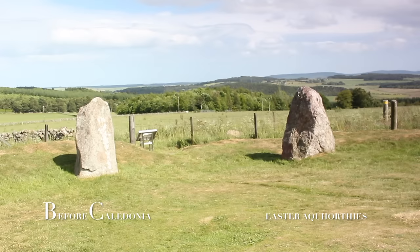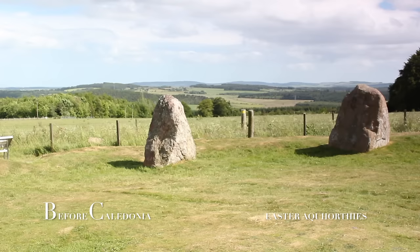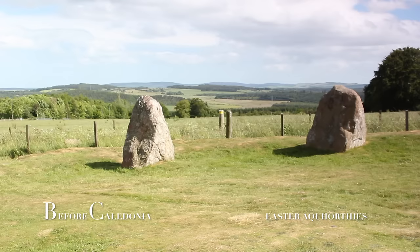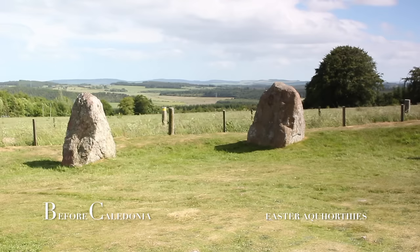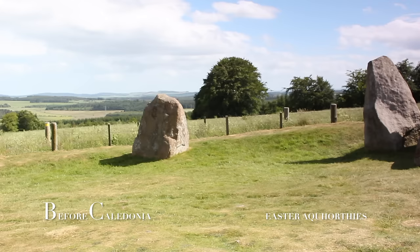The circle's acoustic properties were explored by Aaron Watson and David Keating. In the site's present state, the architecture influences the sound of the circle. The small stone wall which surrounds Easter Aquorthies was erected around 1847 AD to 1867 AD. The first record of Easter Aquorthies was in 1769 in an estate plan by John Home. The stones were cleaned in 1985, exposing previously unnoticed colouring.